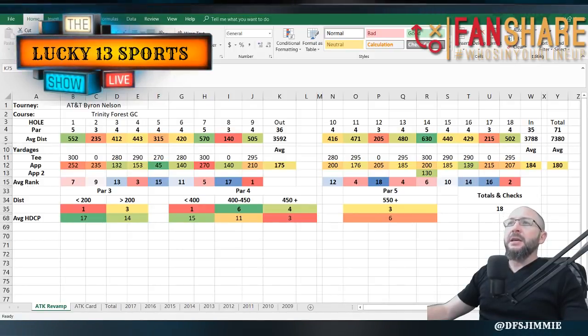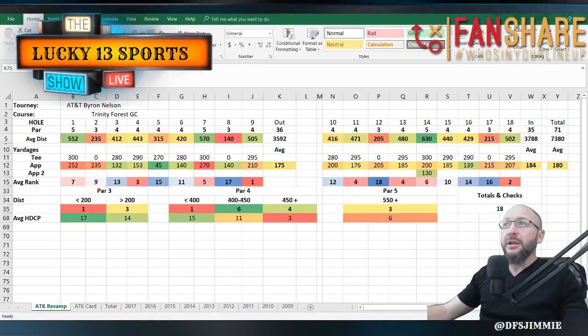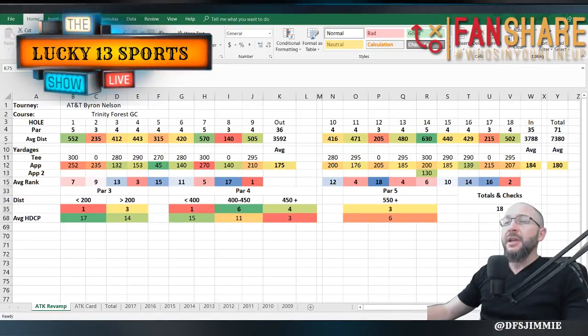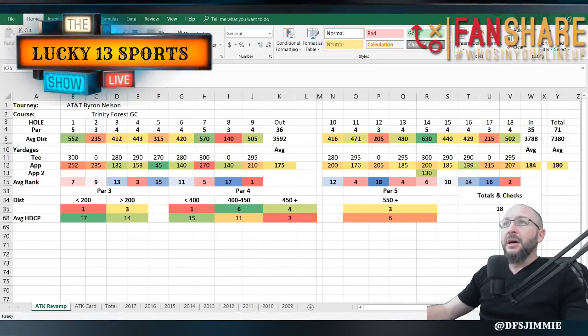But guys, there's not a whole lot to be gained in this scorecard this week, I don't think. It's a 7,300-yard course. I think it probably plays shorter than that because your guys are going to get run and all kinds of crazy bounces. I do think that the average approaches are going to be between 150 and 175. That is where I'm going to be focusing my attention for the approach shots this week. But really, I think we're going to move on here.